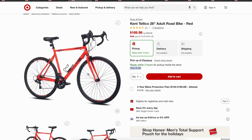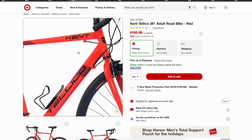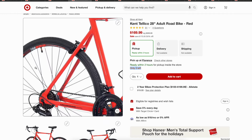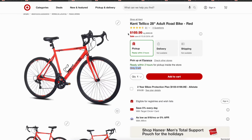Look at that. That orange, that's a nice look. I really have Vitesse again on this. Yeah, that's not a bad bike. Not bad at all. I mean, very basic here, but it's the price.